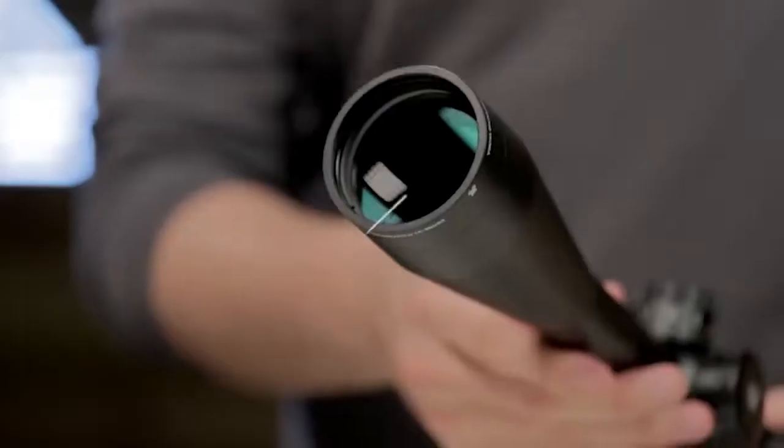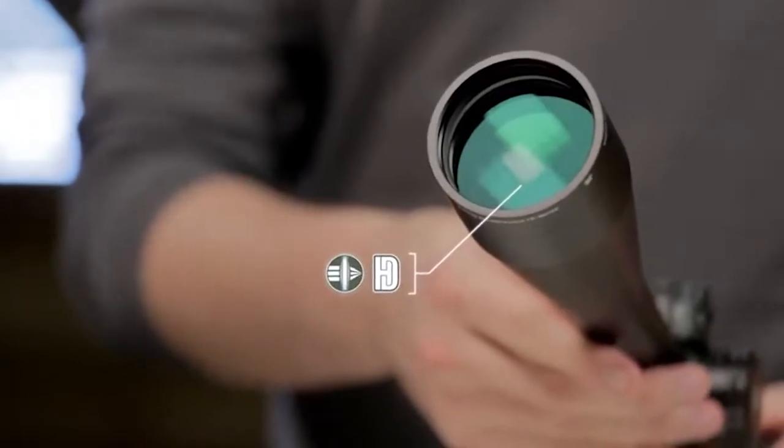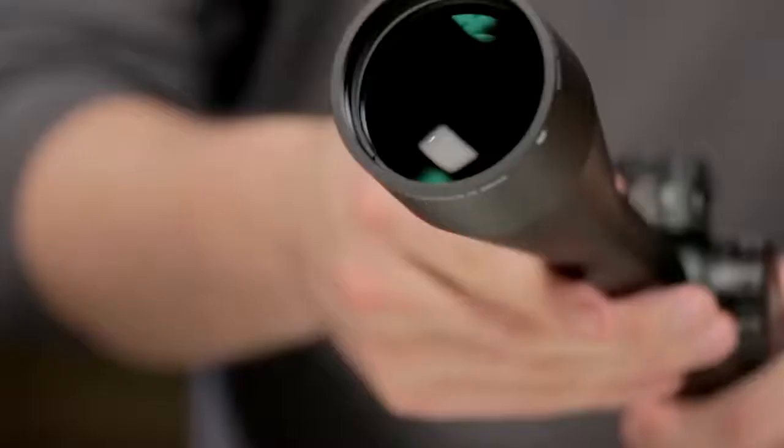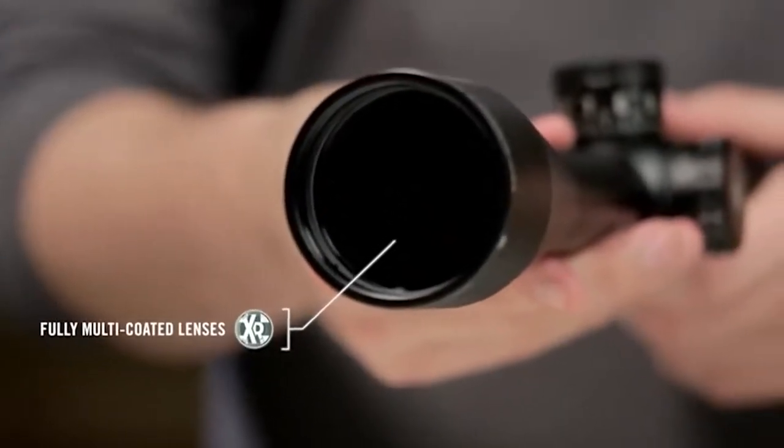The windage turret is set up for 5 MOA per the whole dial, but it also comes with an optional 10 MOA dial that you can put on to make sure that you're counting all your clicks per rotation without going over for each one.